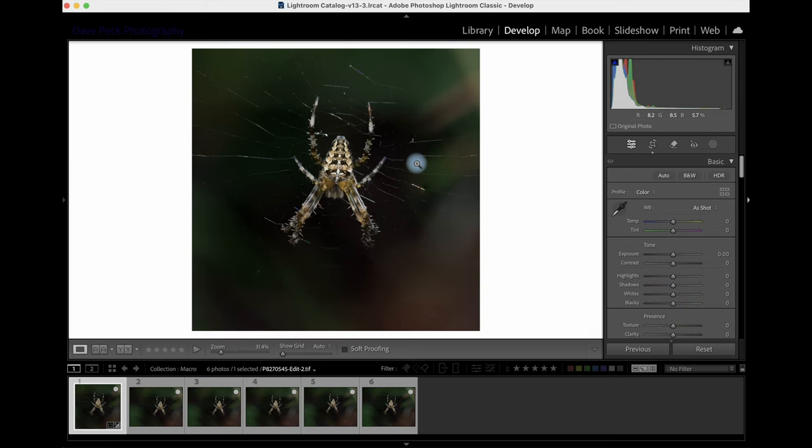And there we go. And then what I could also then do is put it back into Photoshop to give it a border, do any cloning, etc. And there we have it.